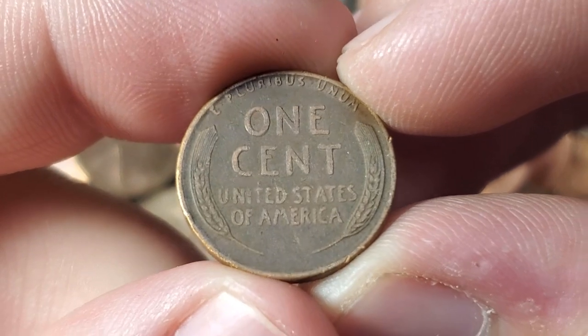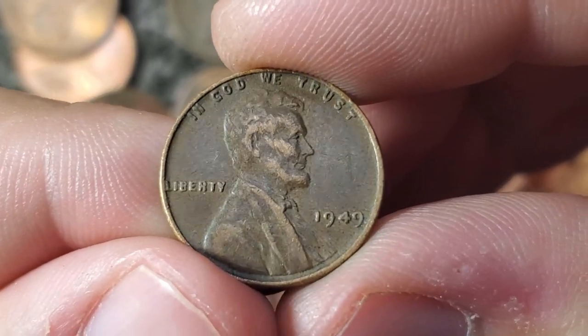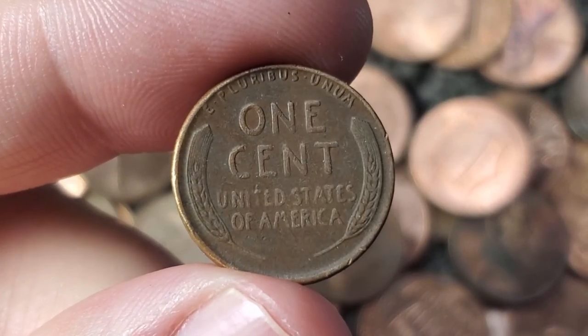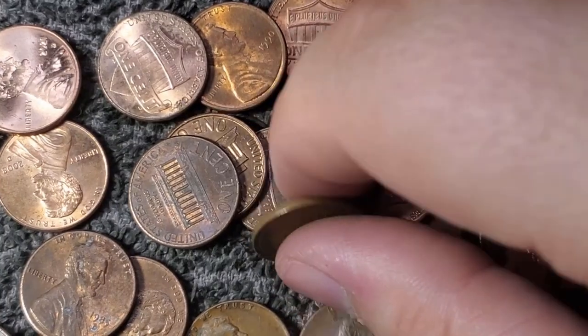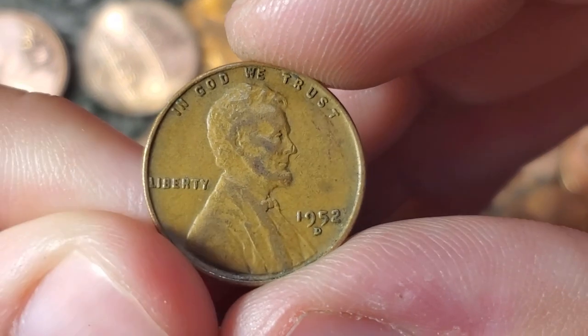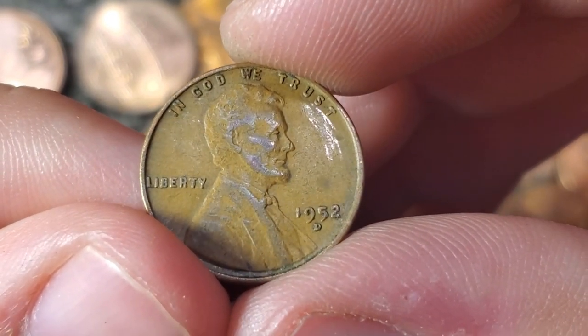So we have 16 rolls left in the box. Hopefully we can get at least 10 wheat pennies. We haven't really found anything old yet in these boxes. We did get a 36, but that's pretty common. But all right, guys, let's keep on digging. On roll number 38 and just got wheat penny number 8. It's a 1952 Denver. We're finding a lot of 40s and 50s.